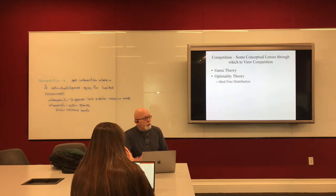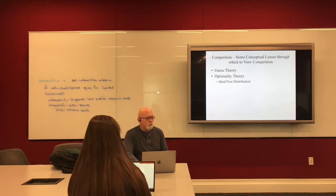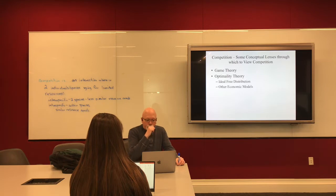We've actually already talked about a competition model when we talked about the dung flies at cowpats competing for access to females and access to fertilization opportunities. So we've already talked to some degree about ideal free distribution. We're going to talk about it in more detail again. And then there are other optimality models that can be applied to competition.